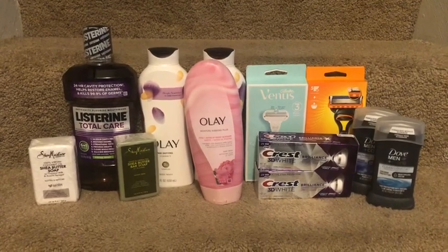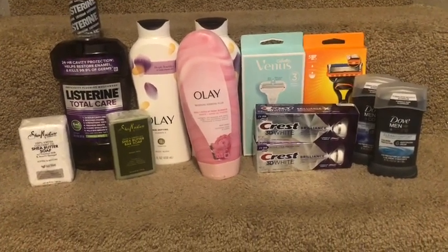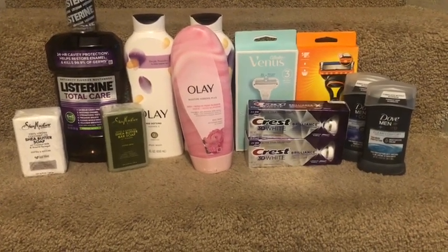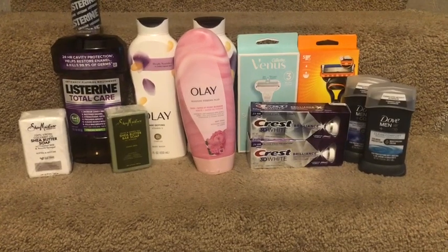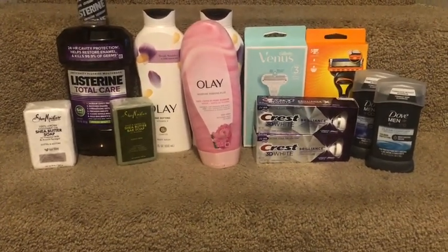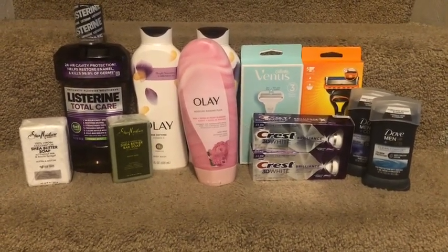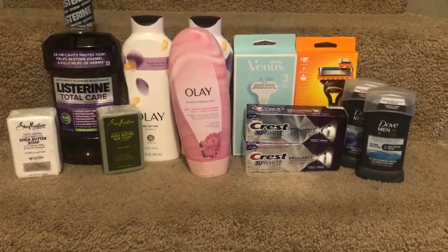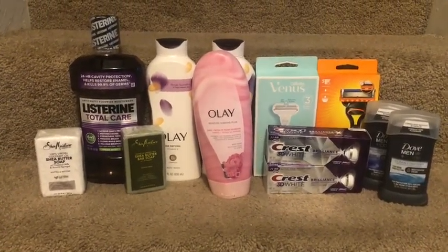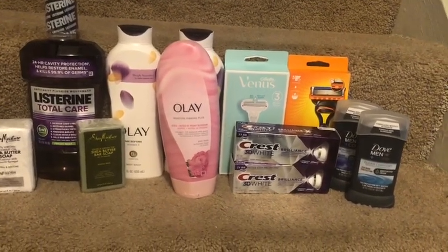I use the Shea Moisture bar soap, so that's fine. I use Listerine. That is my preferred mouthwash. I have all that Dove men's deodorants and body wash from doing the Dove deal the past 3 weeks. So having the deodorant is helpful, as well as having the high-end toothpaste and the razor. It will all go to use, or I can sell it, one or the other. So I'm perfectly content with how this transaction played out.